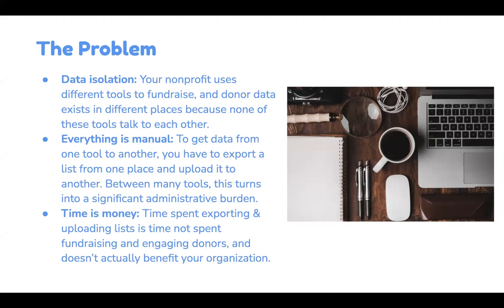And again, everything is manual. You spend a bunch of time exporting spreadsheets of data from one tool and then uploading it into another application. And that can really turn into an albatross if you're using a bunch of different tools. And you have to do this daily or weekly over and over again. It can really be a huge time suck. And time is money. Moving data around doesn't help you get more donations. It doesn't help you build better relationships with donors. It doesn't help you fundraise. It doesn't help run your program. So time spent on data shuffling is time that could be spent on other things that would be more immediately helpful to your nonprofit.